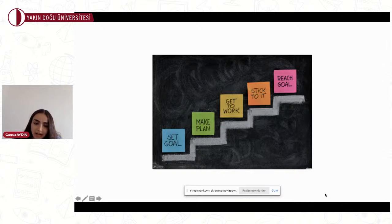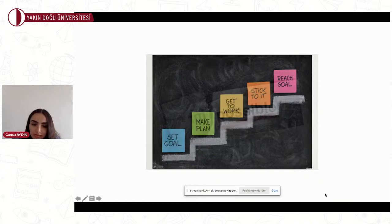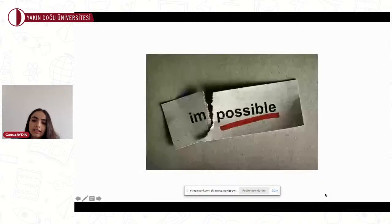As I said, I am at the very beginning of the road, but I believe that I will reach my goals at the end of this long and harsh road. There is a saying I love very much: if you woke up without a goal, go back to sleep. That's true. That's really, really true. There is no such thing as impossible in my literature, because everything is possible for me.